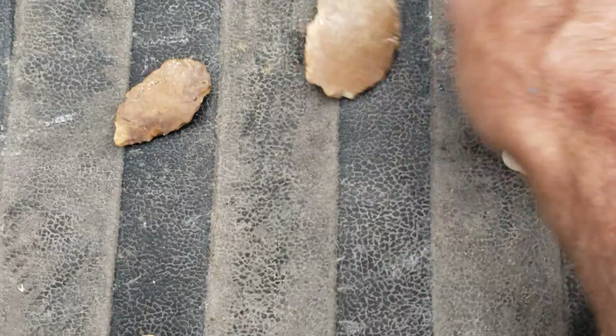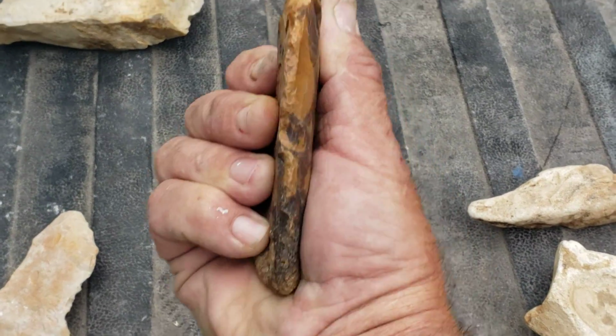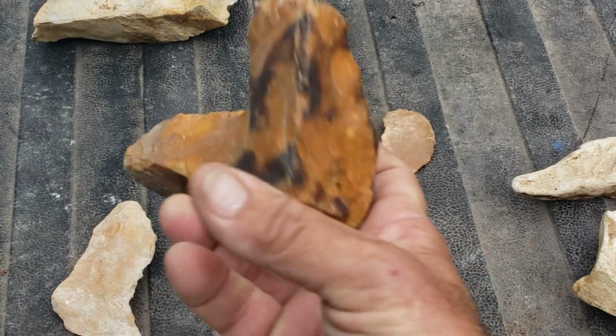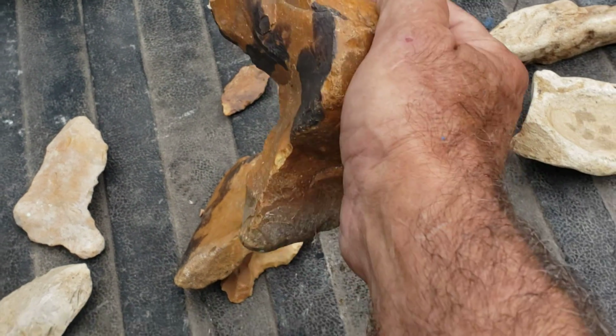A couple little scrapers. Here's a pretty nice pointy scraper. Your thumb would go right there. Here's a really nice paleo crescent. These are pretty hard to find. These are for like scraping the meat off of a bone or bark off of a tree.